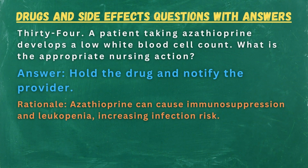34. A patient taking azathioprine develops a low white blood cell count. What is the appropriate nursing action? Answer: hold the drug and notify the provider. Rationale: azathioprine can cause immunosuppression and leukopenia, increasing infection risk.